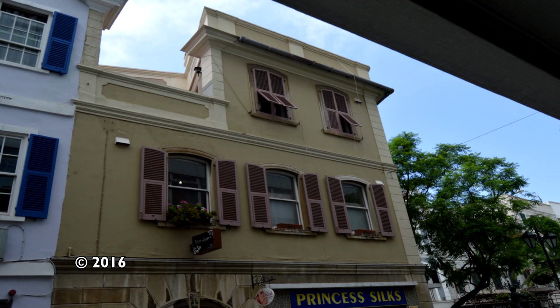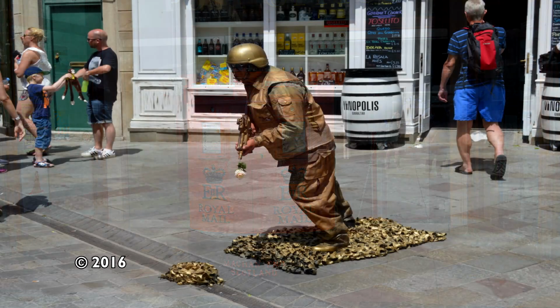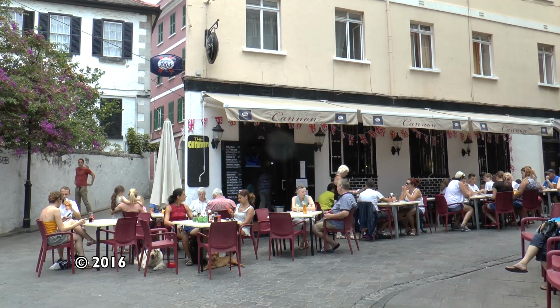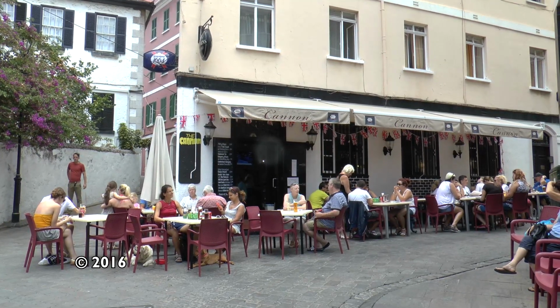We only had a half day in Gibraltar, which admittedly did not give us enough time to view the sights as we would have liked. In the end, we took a leisurely stroll through the busy town centre, where Dad purchased some camera gear, and we popped into this pub for a refreshing drink.